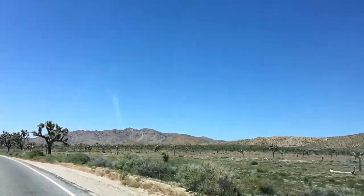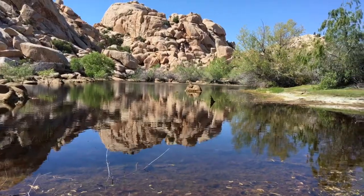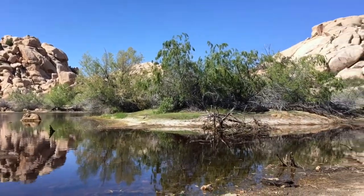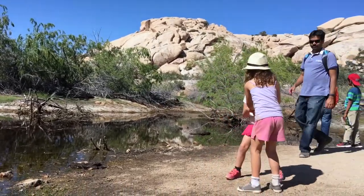After our breakfast, we drove to a hike at Barker Dam. You can hear all the bugs. We were just talking to a couple that was taking some pictures of us, and they were saying that this was full of water 20 years ago, so you can see how dry it is now.